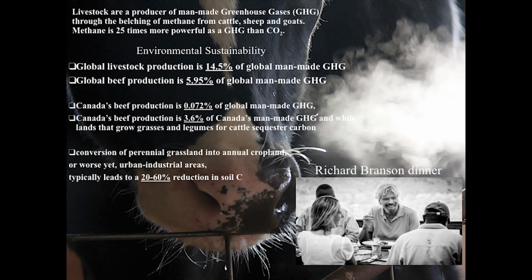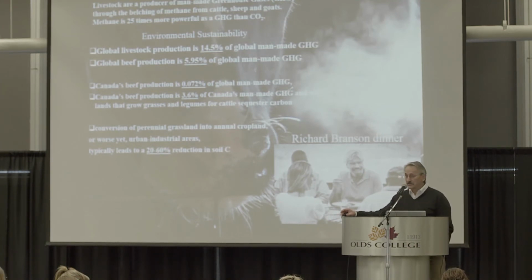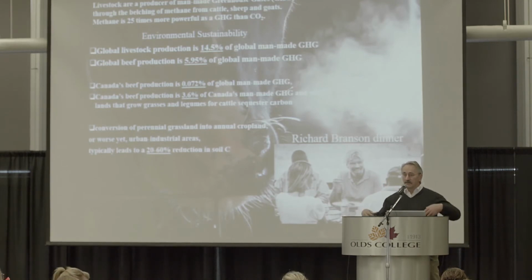And if we talk about Canada, beef production is 0.07% of global man-made emissions. So we're really small time on the global stage when it comes to the amount of greenhouse gases coming from beef production. And there it is in terms of Canada. Now, what is important to realize is that ruminants graze on grasslands that sequester carbon. We could argue that not a lot of carbon gets sequestered in a well-managed grazing situation because it's at equilibrium. The ruminant is grazing, the forage is giving off methane and CO2, and through photosynthesis we're gaining carbon. So we could argue that the system is at equilibrium.